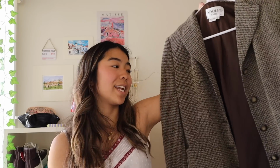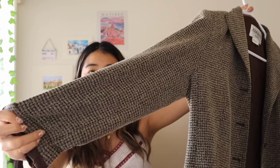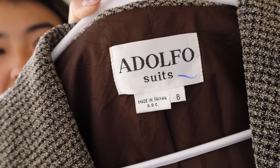Okay, this one, I have been eyeing blazers in general. I dig blazers. I'm not a casual blazer girly. I wish I was. I wanted to just wear blazers more, but I think I might just end up wearing them for professional events. Anyways, I think this one's really cute. It's very oversized. It has this really cool print that I don't know what it's called, and it's in great condition. Here's the information. I don't want to read it.